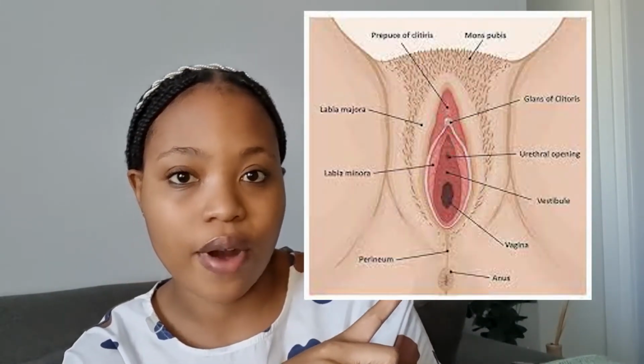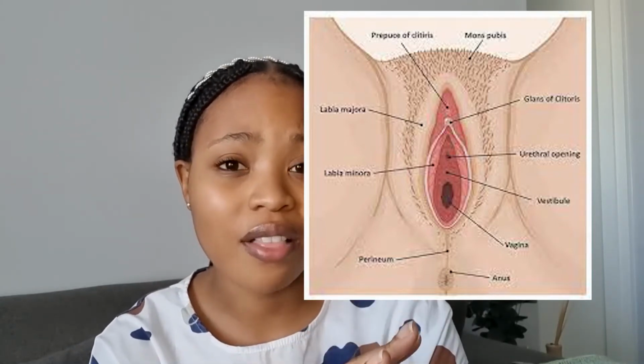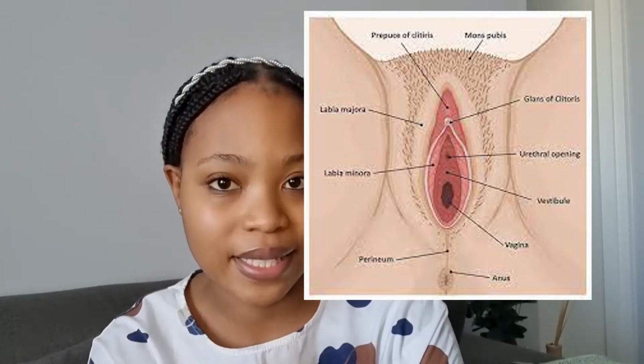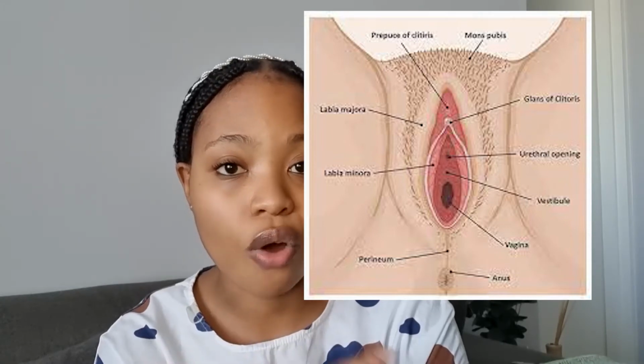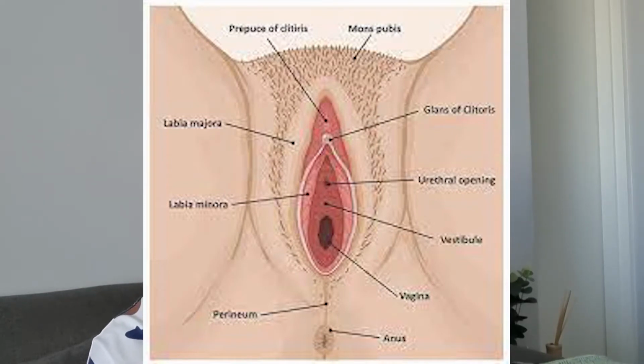So I'm going to insert a clip or a picture right here of the anatomy of the vulva. The vulva is basically the genitals of a woman, which consists of the clitoris, the labia majora, and the labia minora, which are the lips of your genitals, with your clitoris in the middle and your vagina at the bottom, as you can see in this picture. Now, between the vagina and the anus, that's where your perineum is.